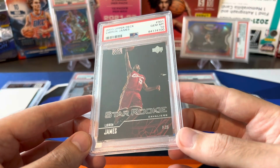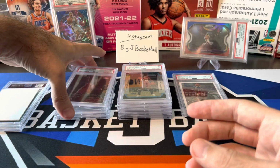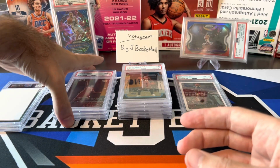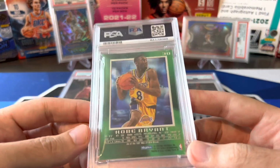And it's been sitting in a one-touch ever since I got it. And wow, I'm glad I decided to grade that. That is incredible. Oh my God. Okay, all right. Let's compose myself and get to the end here.